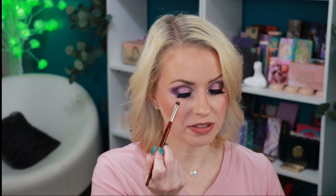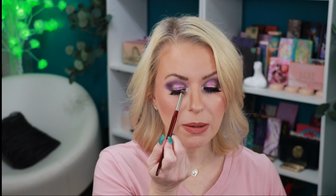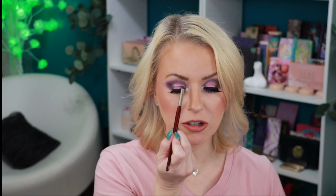This is just such a versatile little brush. You can even use it for right here in the inner corner. You can use it to add maybe a little brow bone highlight. You can even use it to smudge out your shadow on the lower lash line, or maybe you want to pack a matte shadow on the lid and you're only trying to do half of it. It's small enough to where it's, again, going to give you that detailed precision. The 209 brush has definitely become one of my favorites from BK Beauty.